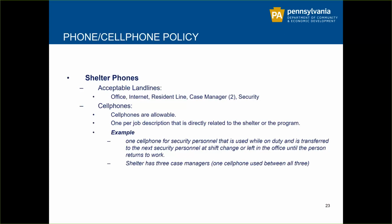Cell phone policy, that hasn't changed, what we accept and what we don't accept. As far as acceptable landlines in the shelters, we will cover the office. Sometimes you need a line for internet. Sometimes you have a line just for resident use and your case managers and security. We do accept cell phones.